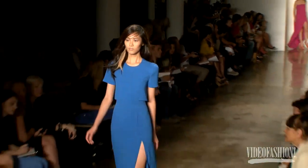Oh, I loved that last blue dress, the very end piece I loved, and also I loved that pink dress. I loved how the long dresses flow in the back, so I think those were my favorite pieces.